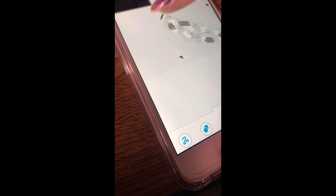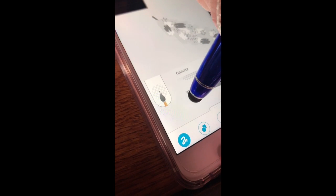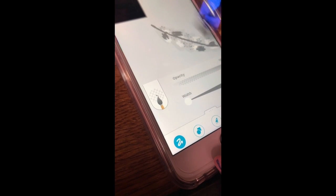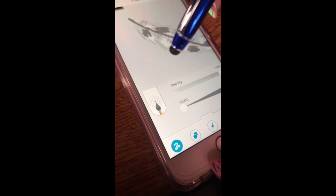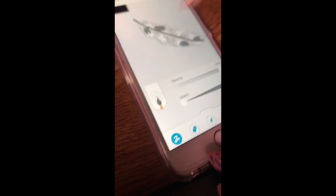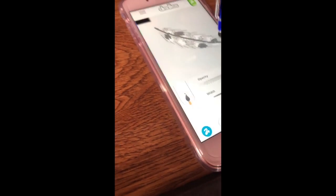So we're gonna go back in and edit that and use that dark gray. Put that back down to 1. And then maybe I will make 0 and just add some of those frills. So it looks a little bit more like a feather.